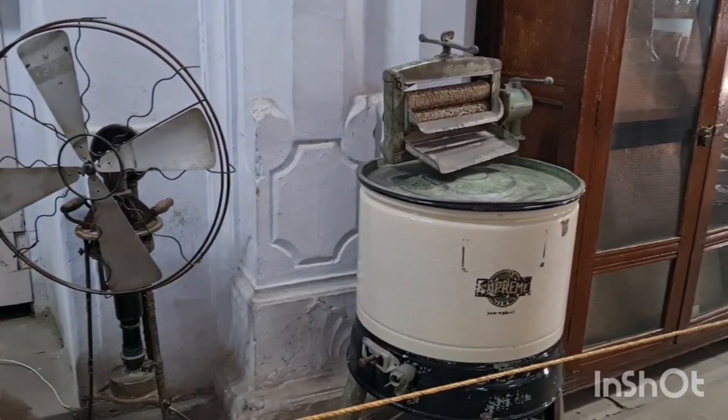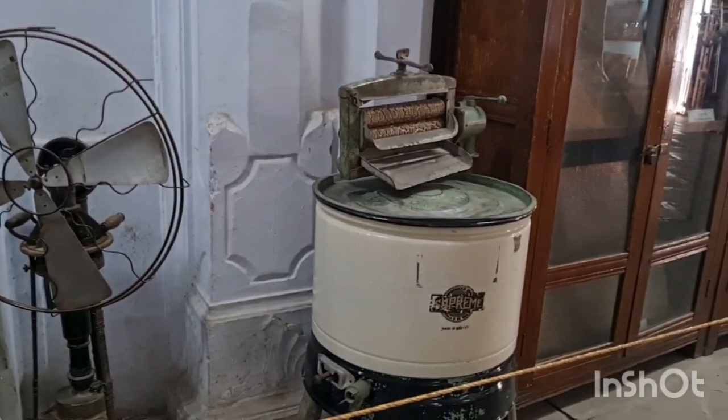What you see now is an antique vintage kerosene steam fan and washing machine.